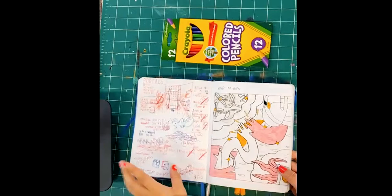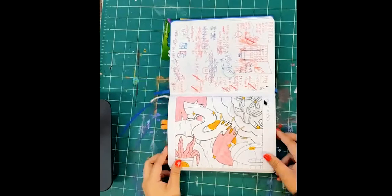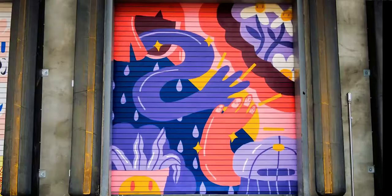After the doodle, I usually take it and try to form a composition. And this is the composition I got from the doodles. And the final was actually this, which is a mural. And it started off with a doodle from the word nexus.